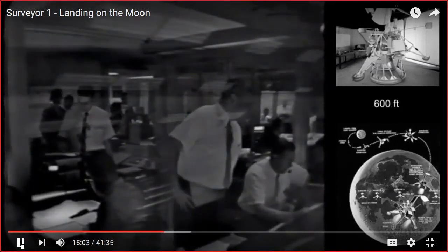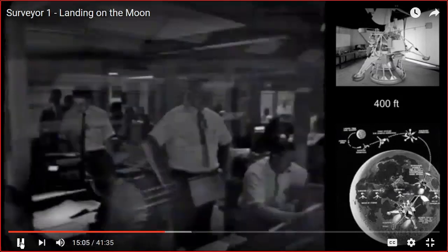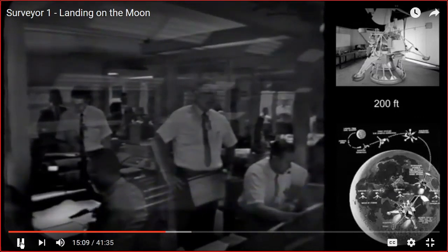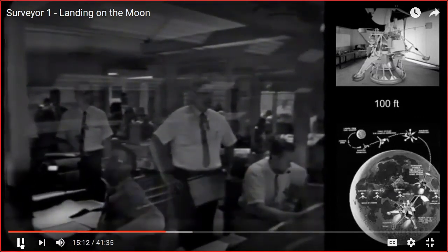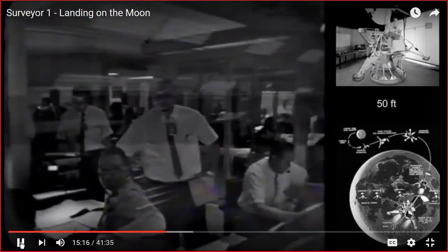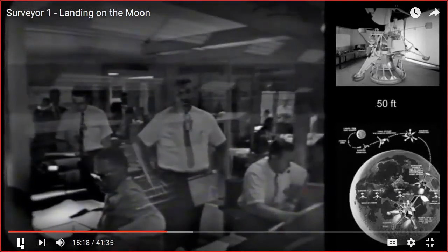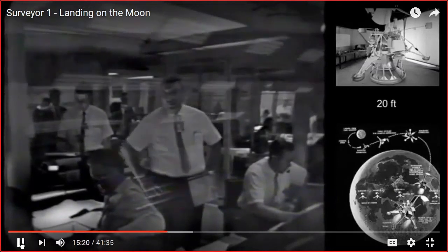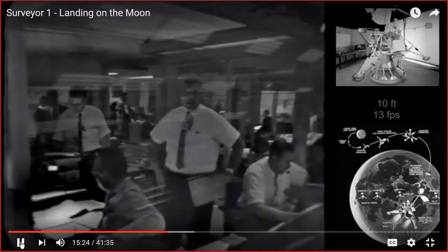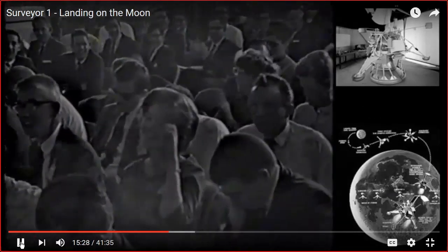1,000 foot mark. 800 feet. 38 seconds to go. 400 feet. 200 feet. 100 feet per second. 100 feet. 13 feet per second speed. Perfect. Absolutely. All now depends on the stability of the instrument. Stability is good. Attitude stability of the Surveyor 1. Stability is good.